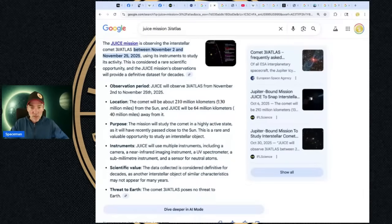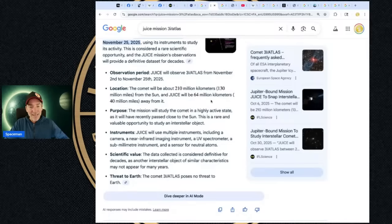The comet will be about 210 million kilometers from the sun, and JUICE will be 64 million kilometers, which is 40 million miles. The mission will study the comet in a highly active state, as it will have recently passed close to the sun. This is a rare and valuable opportunity to study an interstellar object. JUICE will use multiple instruments, including a camera. But we're just not going to show you a near-infrared imaging instrument, a UV spectrometer, a sub-millimeter instrument, and a sensor for neutral atoms. The data collected is considered definitive for decades, as another interstellar object of similar characteristics may not appear for many years.